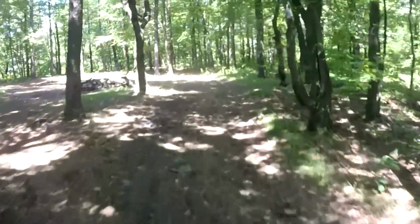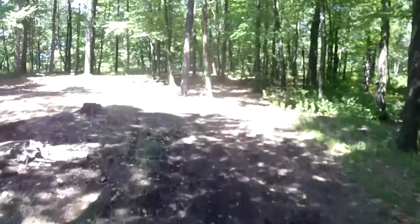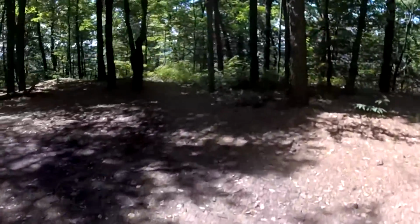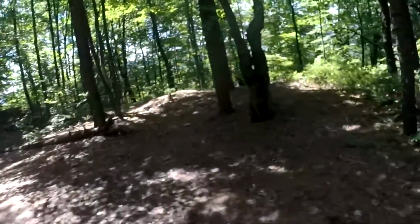Now this is a dead end. It's like a camping area that people use back in the woods, but we'll loop around and let everybody gather up and then head on to the next part.